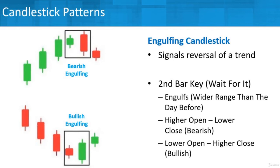You have to wait for that second bar, in the example in the box here, to occur. You can't just guess, oh, we have an upward trend, and all of a sudden we got a shorter real body, so we're definitely going to have a reversal. That could not be true at all.